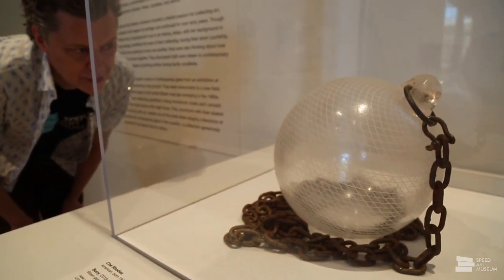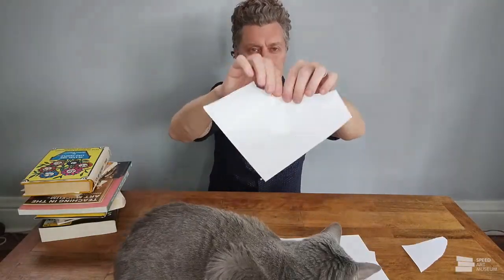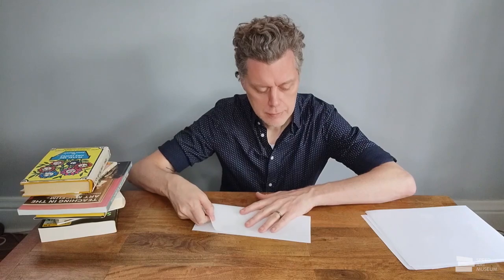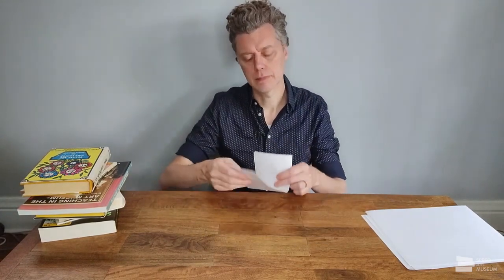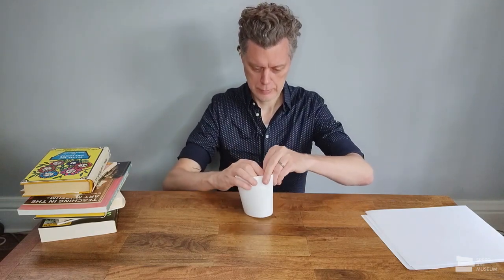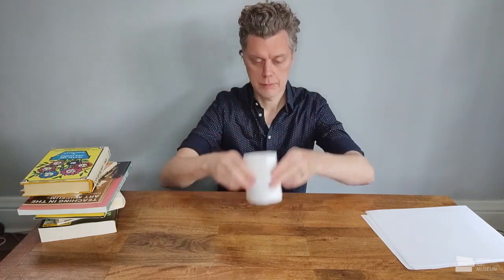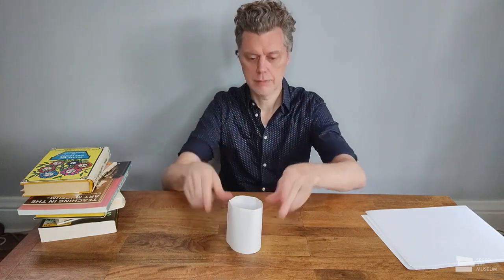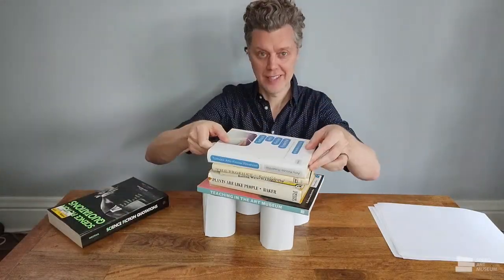If you want to make art at home with a material that is both fragile and strong, try using paper. Paper crumbles and tears really easily, but you can fold it in certain ways that can support an incredible amount of weight. It's fragile and it's strong.